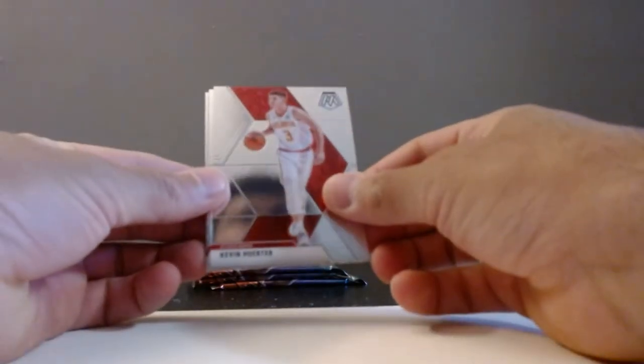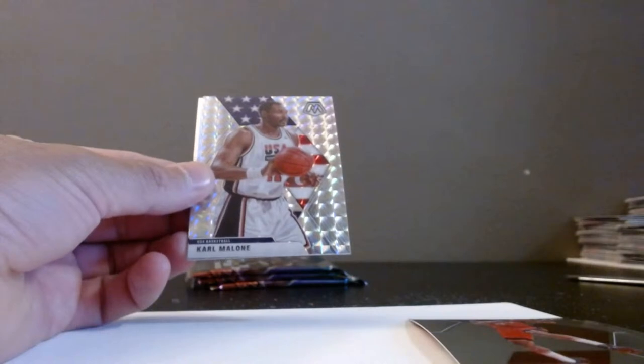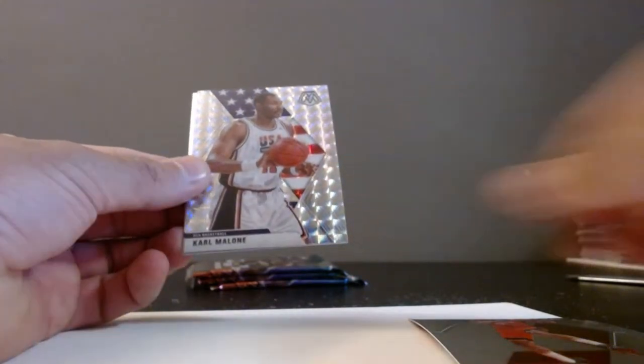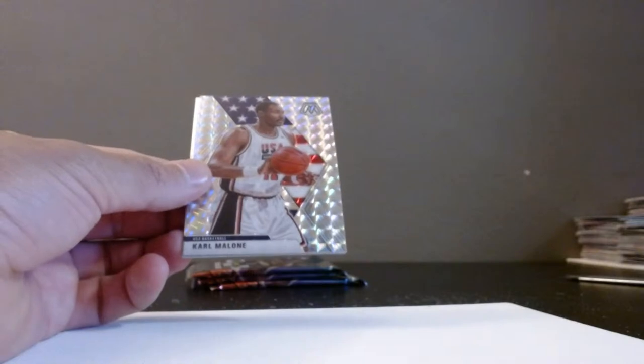We're down to our last four packs, guys. Kevin, James Harden, and for the USA spot, Silver Wave Mosaic, Karl Malone. There you go, USA. And we have USA, Patrick Ewing. Nice silver wave for you guys.